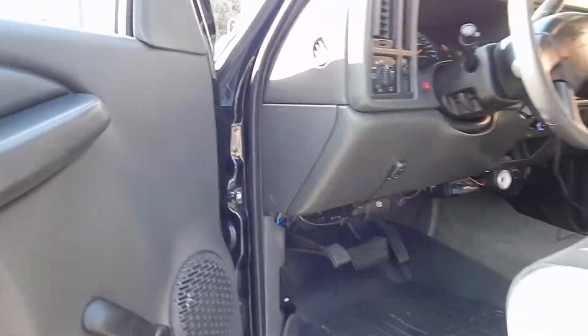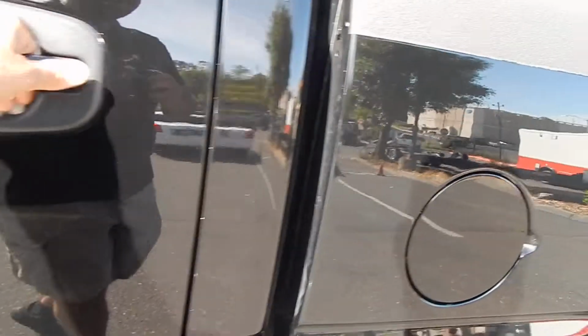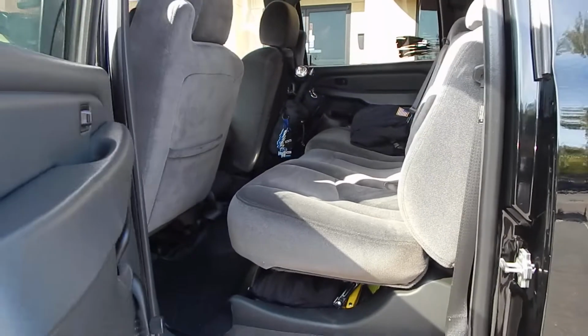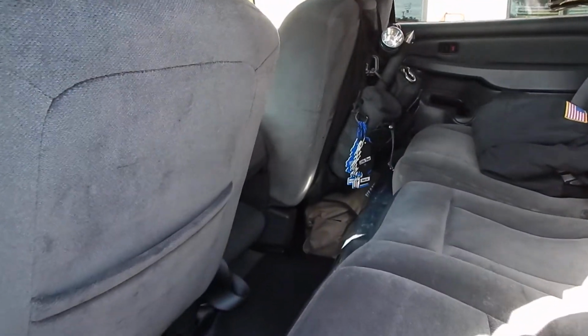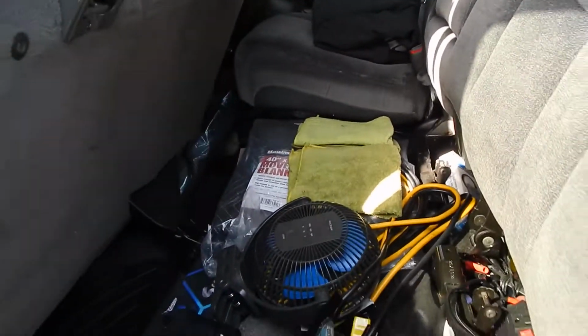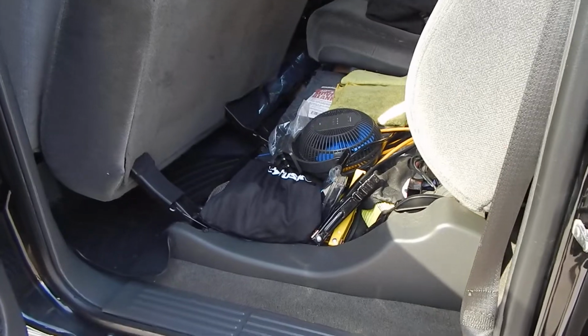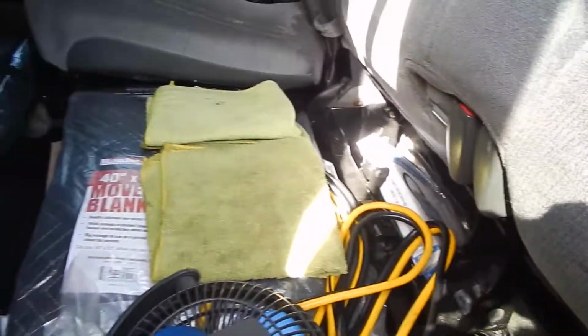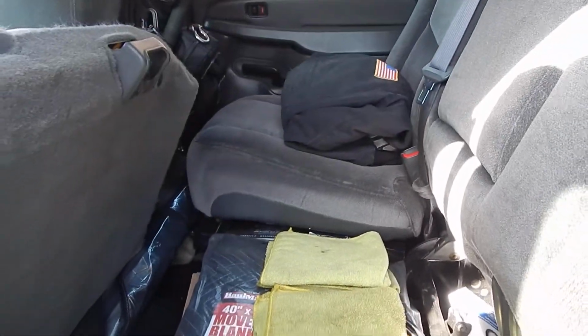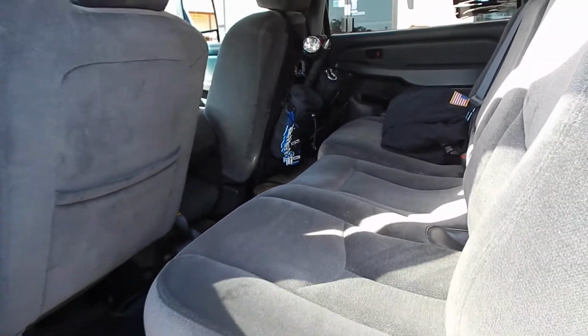Taking a look at the rear of the truck, you'll find that it is quite spacious. 3 adults can sit back there quite comfortably, but I got a lot of my tools and my equipment back here, so I don't have rear occupants very often. Lots of room underneath the rear seat. I have all my straps, my fans, my jumper cables, my furniture pads, inverters, scan tools, all kinds of stuff on this side. On the other side under the seat, I actually have some detailing and cleaning equipment.